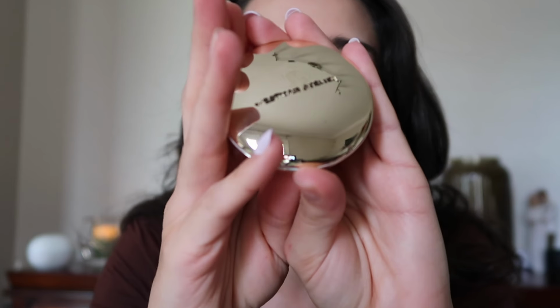But apart from the fact that this got hard pan, and this is supposed to be a setting powder that, when the complexion drops launched, Gucci Westman herself said you could use with those. I can't, it's too emollient. But the powder is great, finely milled. But look at my vessel. My vessel has not held up nicely.